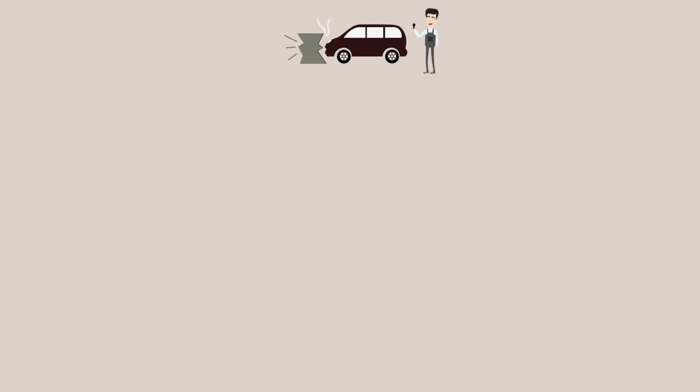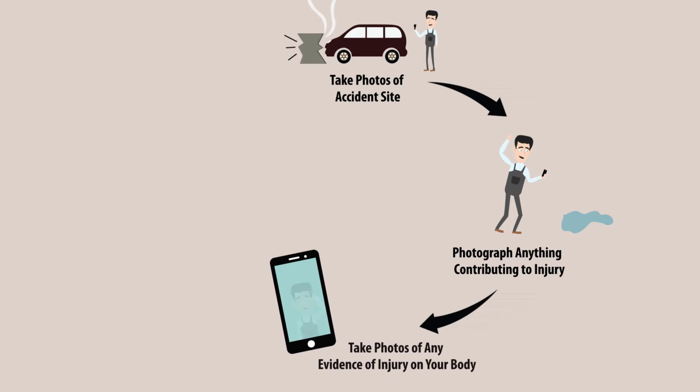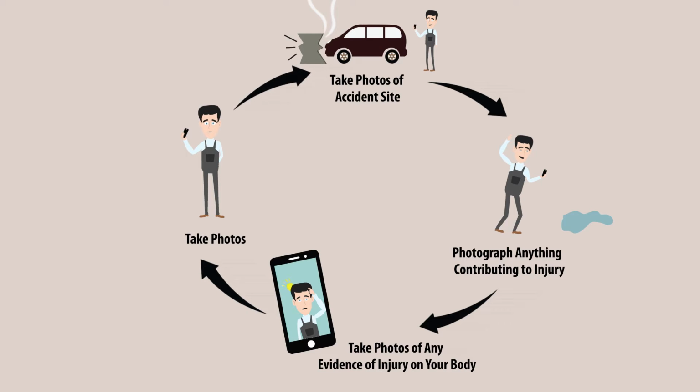2. Take photos of the accident site and anything that contributed to your injury, such as liquid on the floor or even a panelized roof that fell on you. Take photos of any cuts, bruises, or other injuries on your body. Your smartphone is a great tool for this.